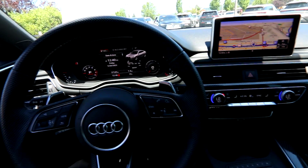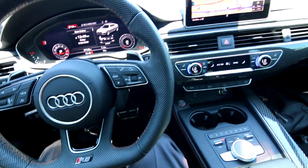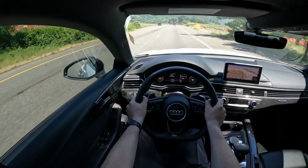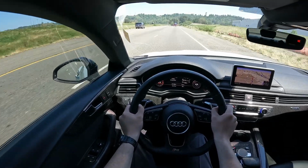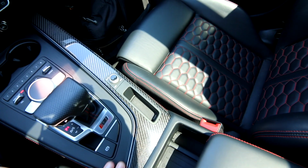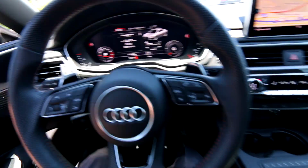Nice rumbling from the exhaust. It's a luxury vehicle, so it's not overly loud, not overly obnoxious, but it's just right, just good enough to add some more joy with wonderful performance driving. We have a panoramic roof to allow lots of natural light inside the interior. Beautiful carbon fiber trim throughout. Absolutely stunning vehicle indeed.